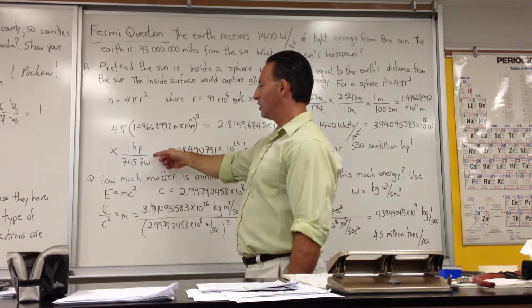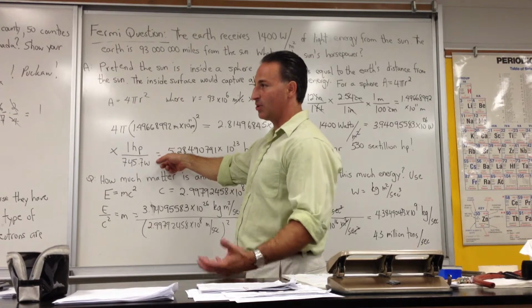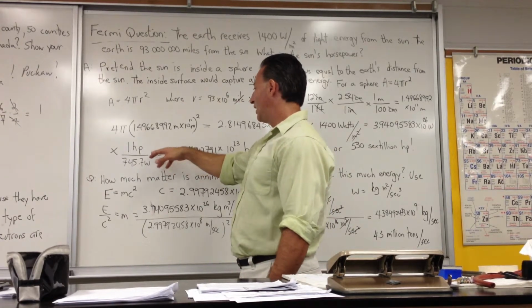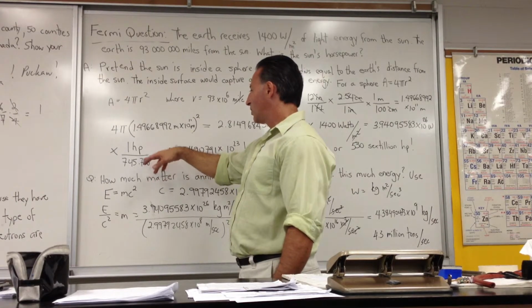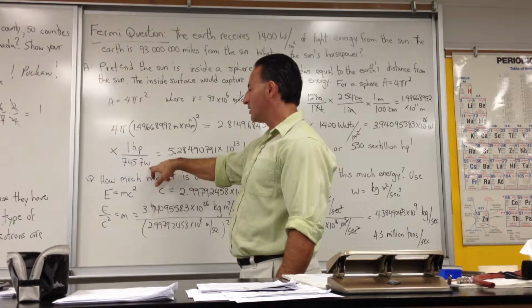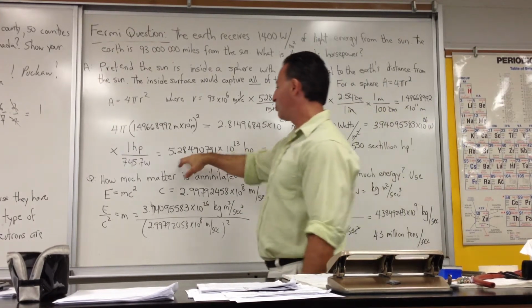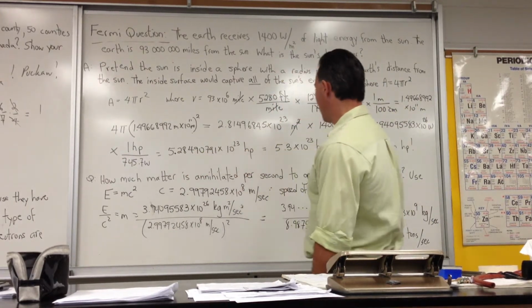So if you have a 1,500 watt hair dryer, it's about 2 horsepower of energy to run the hair dryer. We're going to put watts in the denominator so we can cancel with the watts here. And the sun is 5.28 times 10 to the 23 horsepower.